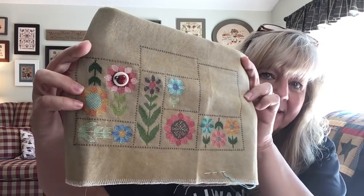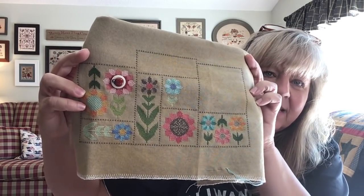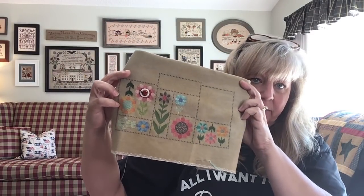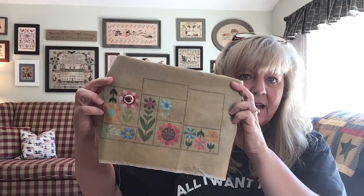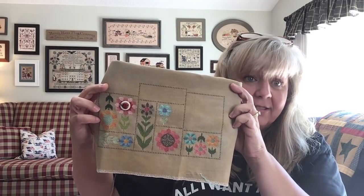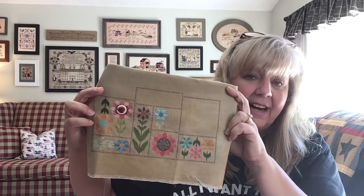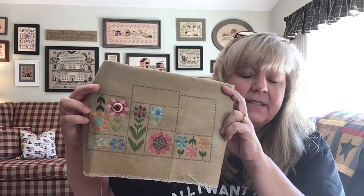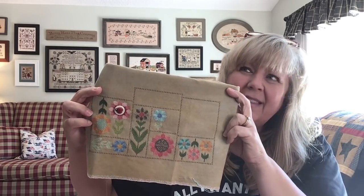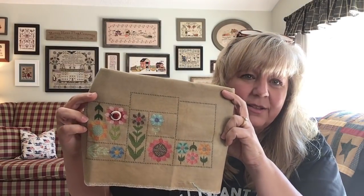I kind of think I might see if I can use another one of those buttons in here. It's fun. This is on 28 count ale, and I would say that's about the right color. I know that a couple people have reached out and said they're using the same color or something very similar. I really like it. I've seen it on pink and purple, I think. There's not a lot that this doesn't look pretty on. The colors are really fun.